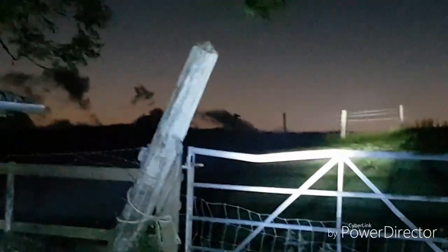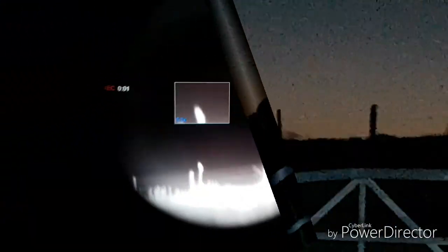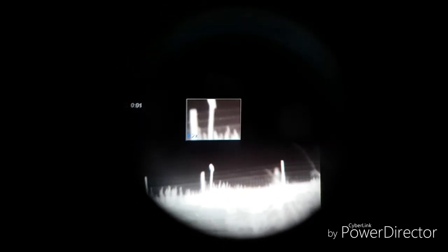There he goes. Yeah, he's on the other one now. Nice little owl sat on that post. You can't beat this thermal. Look at him just sat there waiting for something to eat.